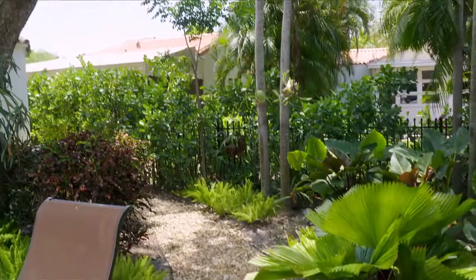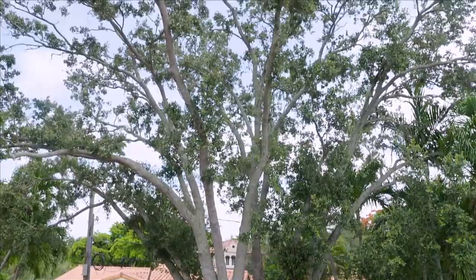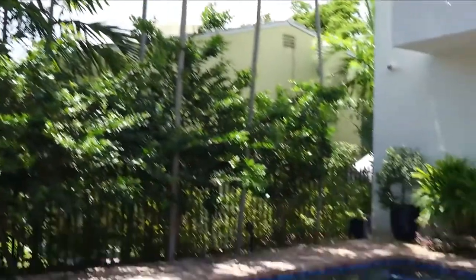So now this really does feel like a private oasis back here, even though you are in the city and there are other homes around us, obviously. That's correct. Was the landscape part of it here? There was absolutely nothing here. It was all sod, except for the oak tree, which thankfully we had to work with. So that was the first thing that got us started creating that oasis that you're talking about, which is what we wanted.